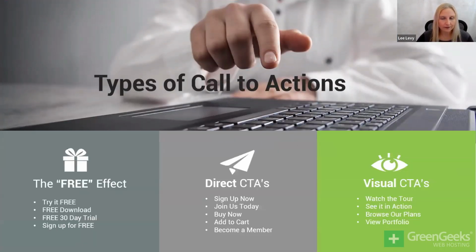So I'm going to go over 6 different types of call to actions. Here are the first 3. The first one is called the free effect, where you would see a button that might say try it for free, free download, free 30-day trial, sign up for free. Your next group would be called your direct call to actions, which would be just sign up today, join us today, buy now, add to cart. All those are kind of seen on e-commerce websites, or become a member.